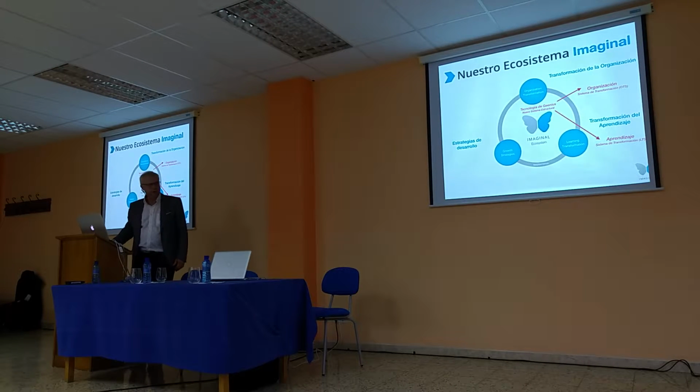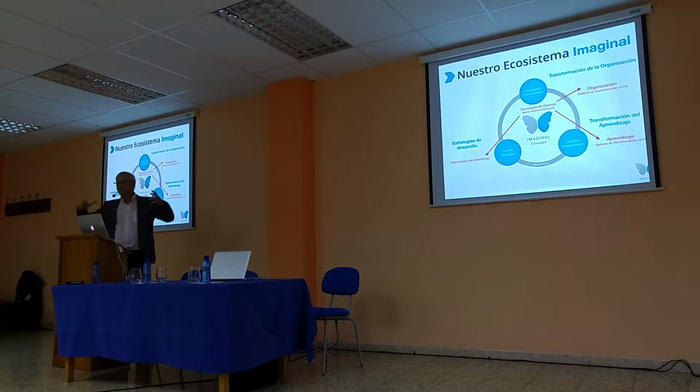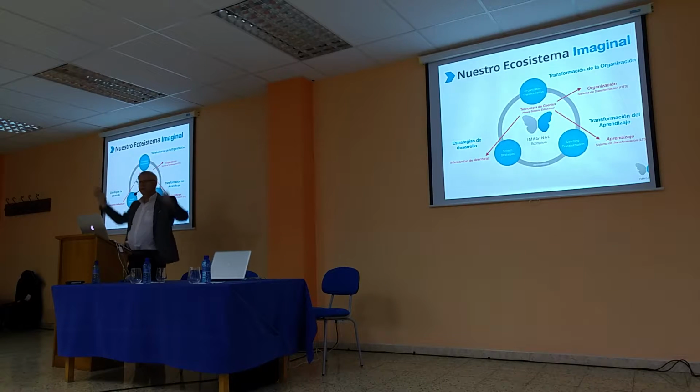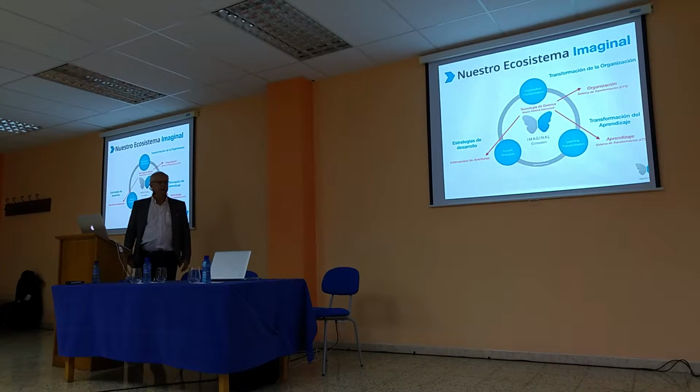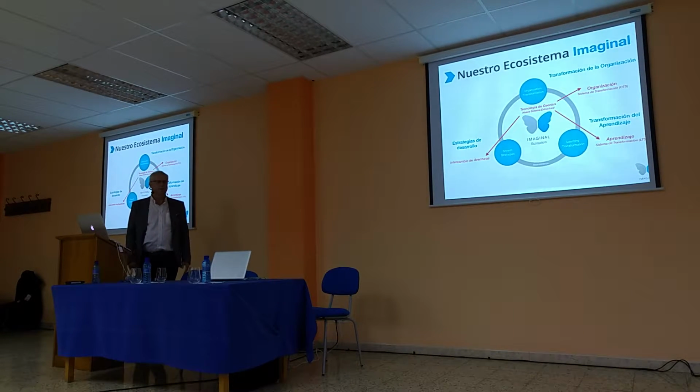which is called profound learning. And then finally, we have systems by which we can scale or grow what we're doing. And all of these three elements of the ecosystem have technical solutions to support or enable us to grow.